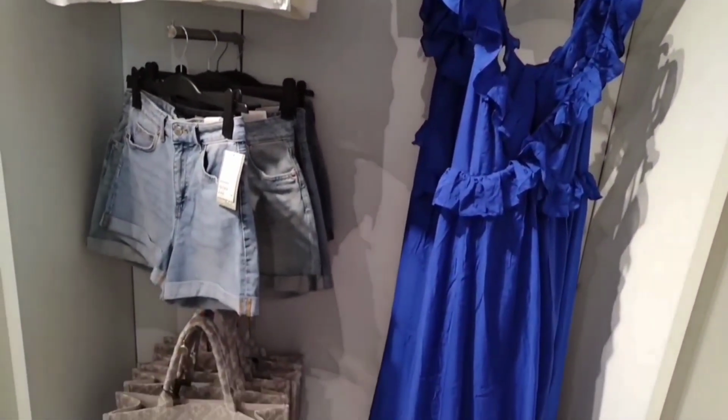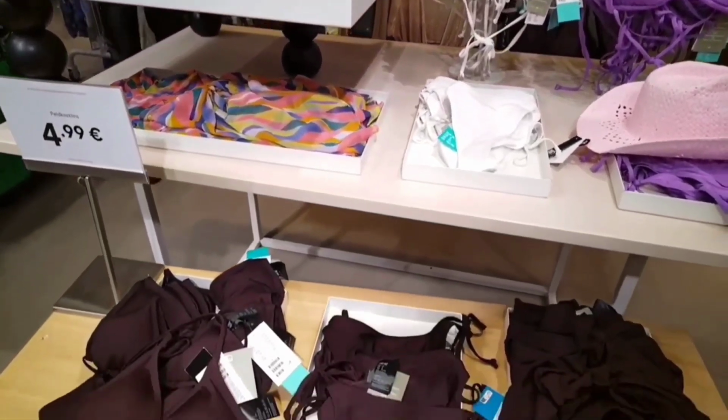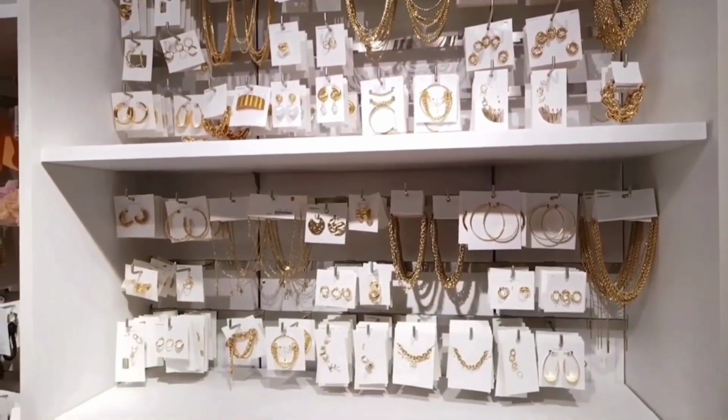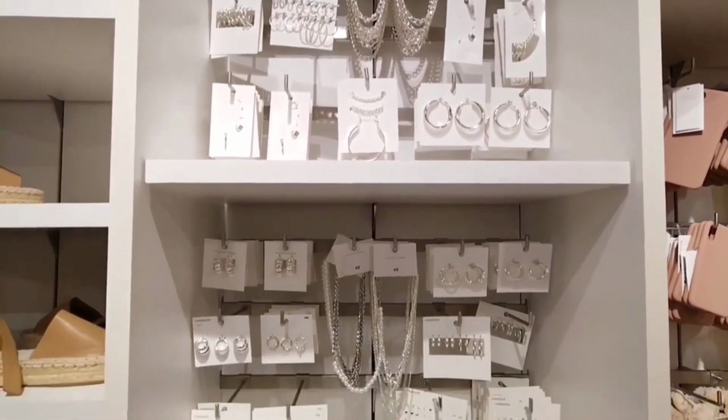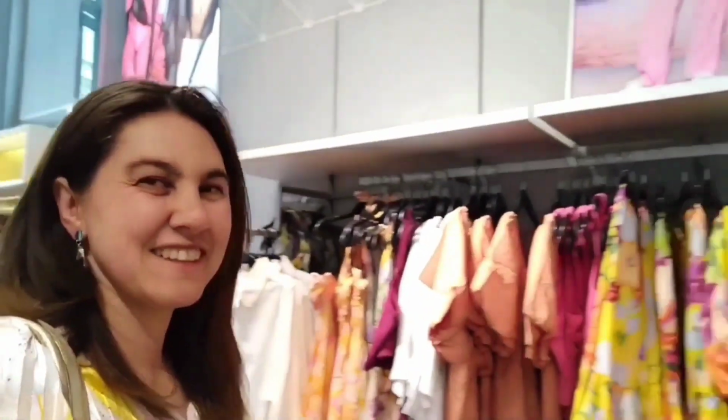Now I want to go around and see what they have in their shopping mall here. Let us go around and look together. I think they have really nice bags and dresses. They also have gifts.